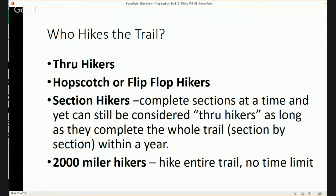Then there are section hikers that complete sections at a time, and they can still be considered through hikers, by the way, as long as they complete the whole trail within a year. So let's say you wanted to do Georgia, North Carolina, Tennessee, and Virginia, and then take a few months off, and then you wanted to continue doing section by section, but you completed the whole trail within a year, then you would be a section hiker, but also you could be a through hiker.